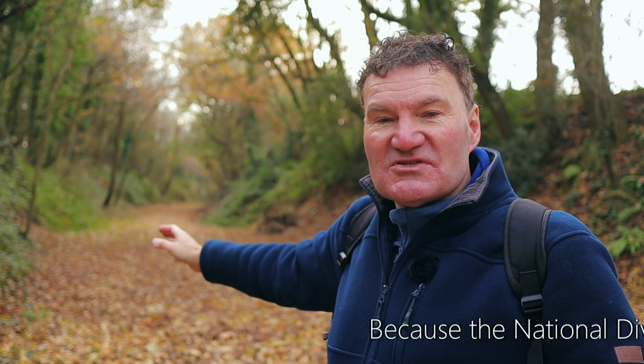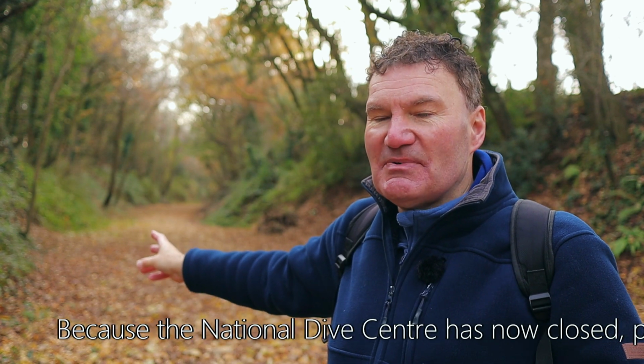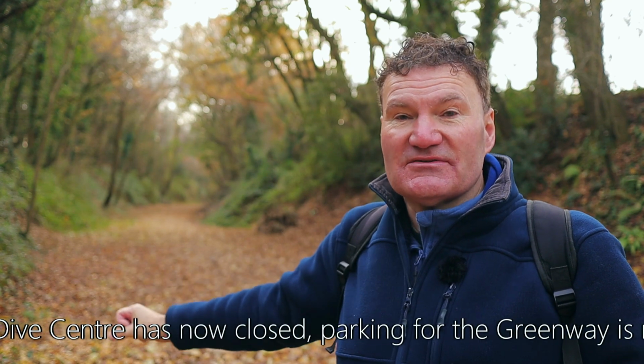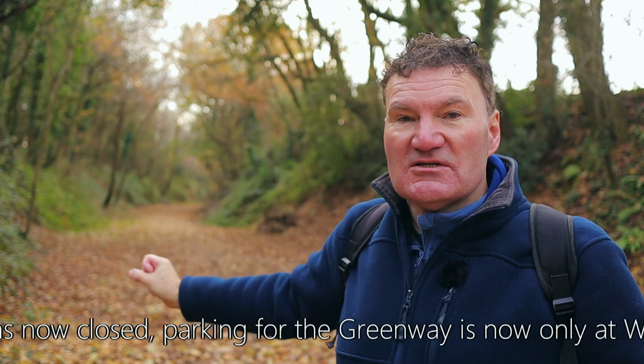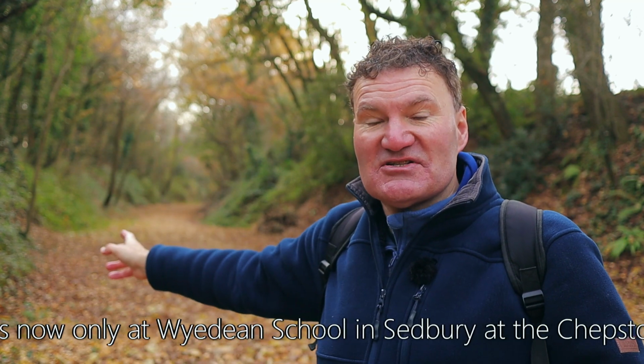Heading down towards the entrance to the National Dive Centre. I'm not sure what the arrangements are for parking there now to access the greenways. If I can find that out, I'll check on that, as I say, because it has been sold to that person that's doing the developing of those underwater pods. So I'll check on that, but that's heading down in direction of Chepstow.